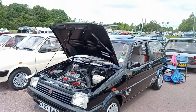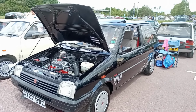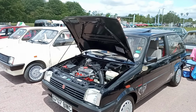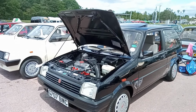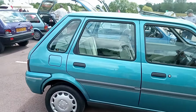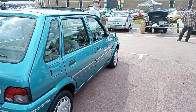Too many of these MG Metros got scavenged for their engines to put in Minis when they became scabby. Yes, if only those people had known. It was just a car. Well, they're all just cars, but I know what you mean. That's why there's not so many left. And we've got a Rover 100 here, which I believe will be a Kensington. Or maybe not. It's an Ascot.